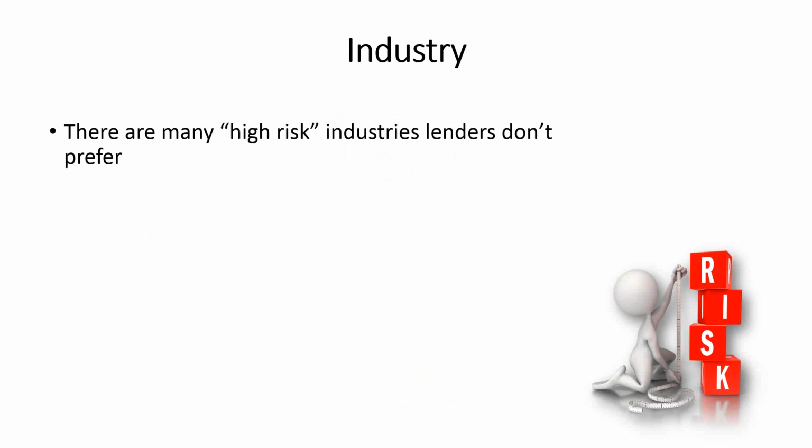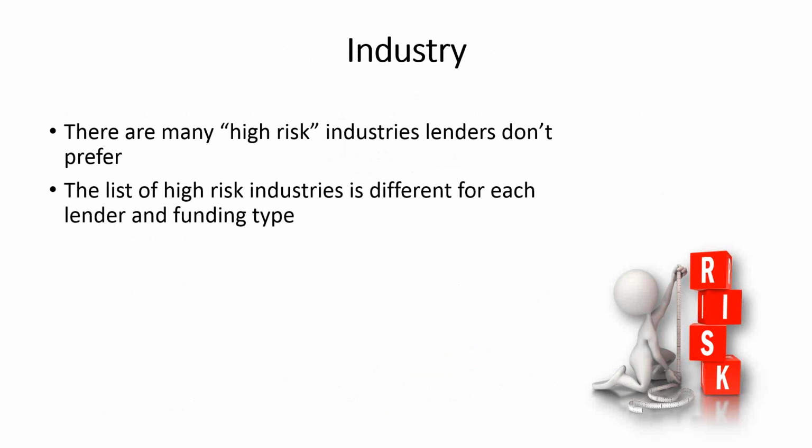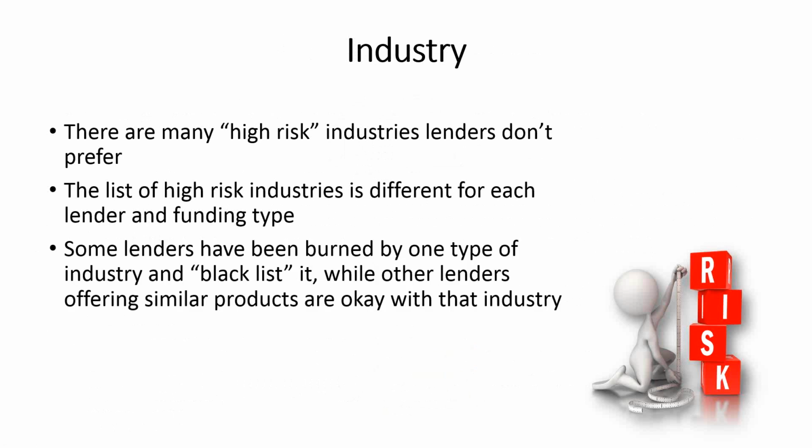Now, there are many high-risk industries lenders don't prefer. And the list of high-risk industries is different for each lender and funding type. Some lenders have been burned by one type of industry and blacklist it, while other lenders offering similar products are okay with that industry. It's actually pretty interesting. We had a very big advanced lender come down and visit us because we do a ton of volume, so they'll commonly come down and spend some time with us. So I was actually asking him, how do you determine your high-risk list? And I had thought it was an industry standard, and he said, no, it's actually not.